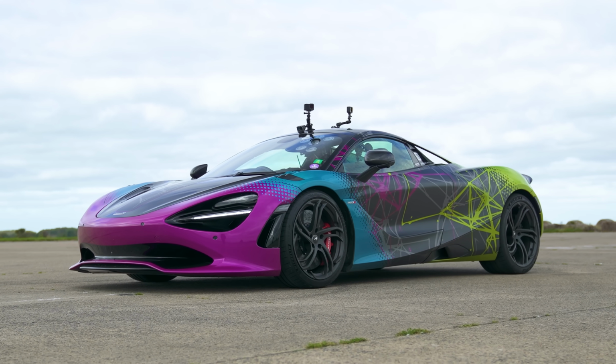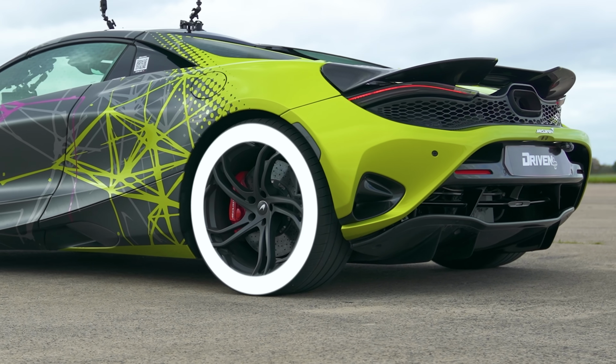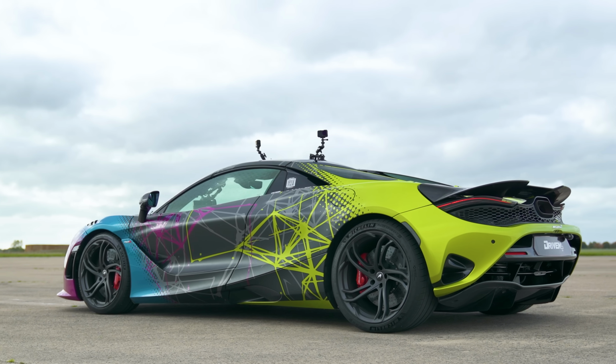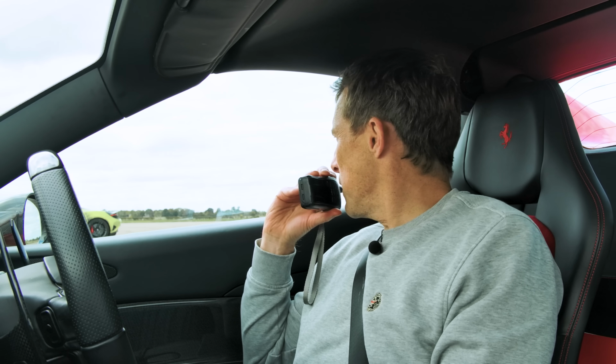The McLaren 750S Spider has a 4-litre twin-turbo V8 with 750 horsepower and 800 Nm of torque. That drives the rear wheels via a 7-speed dual-clutch automatic gearbox with launch control. The car weighs in at 1,438 kilograms and costs from £277,000. All right, Yianni, what do you think is going to happen?